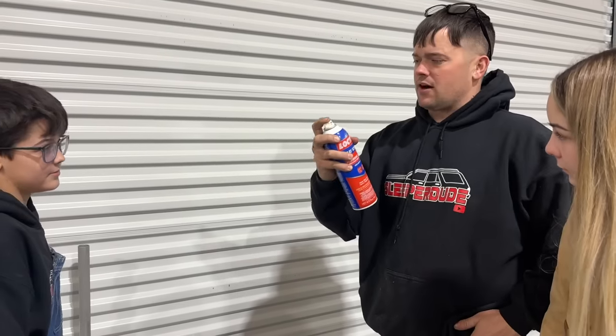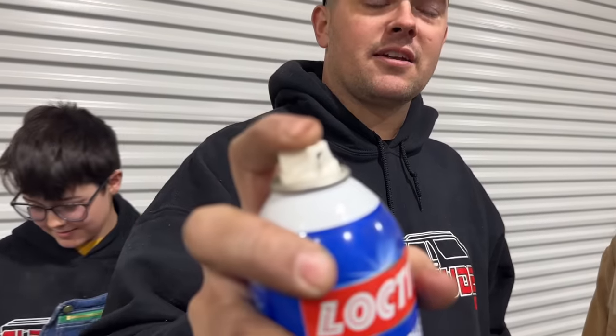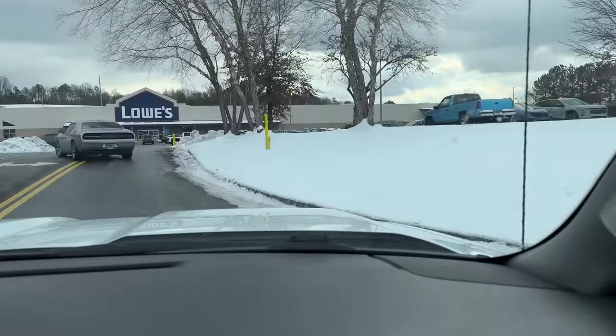This is when we figured out that all the glue we have doesn't work anymore, even though it's a brand new can that's never been used. So we're gonna have to go get some glue. And we're about to run out of propane to heat this place, so we're gonna get this and we'll be back.